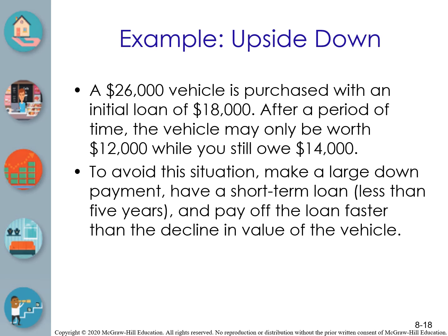So, an example of being upside down. I didn't want to get into that, but I guess we'll get there. A $26,000 vehicle is purchased with an initial loan of $18,000, meaning you put down $8,000. After a period of time, the vehicle may be worth $12,000, while you still owe $14,000 on it. To avoid this situation, make a large down payment, take a short-term loan of less than 5 years, and pay off the loan faster than the decline in the value of the vehicle. So these are all things to consider.